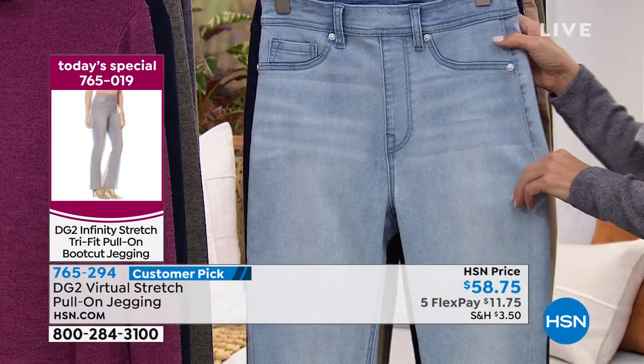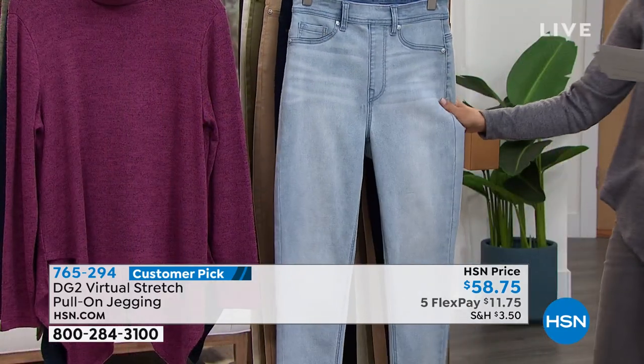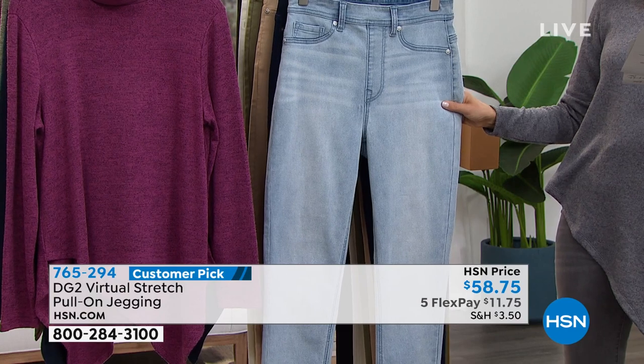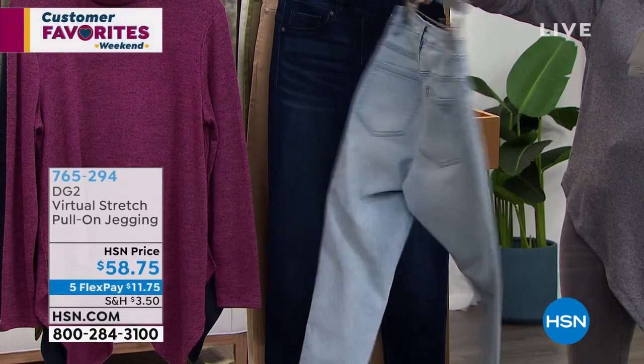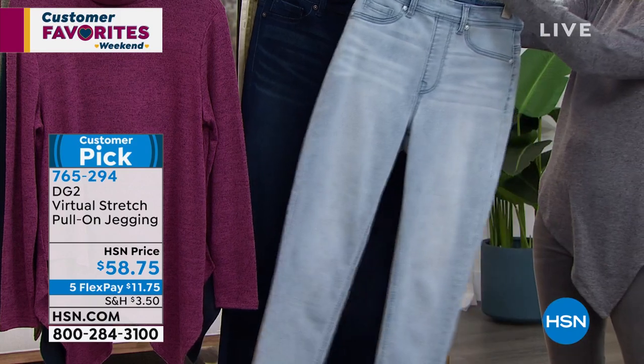So maybe today's the day you get two pairs of jeans. I think you're going to love this one. Already a big fan favorite, huge customer pick. In this legging, we have different sizing, extra extra small through 3X. So just easy alphabetic sizing there, and you can machine wash, let that one dry.